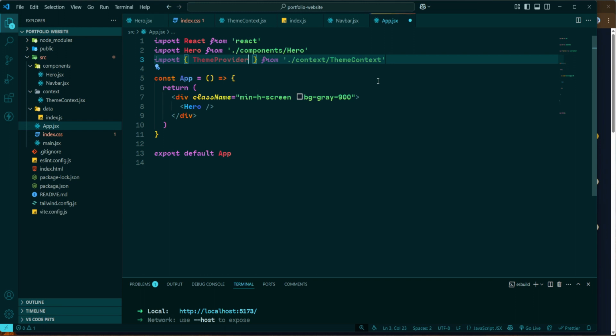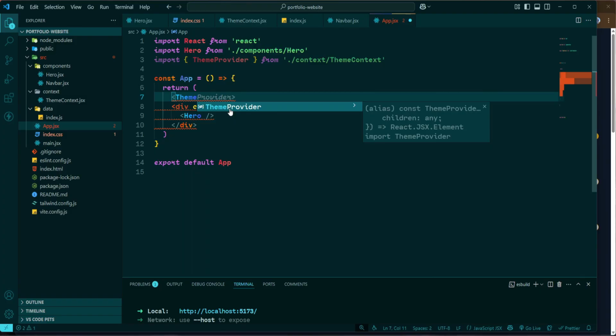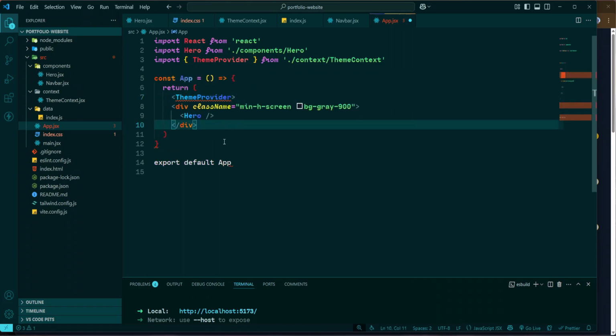Without wrapping our app inside ThemeProvider, components like Navbar, Hero, Services, or other UI elements wouldn't be able to toggle or read the theme state. Now, we need to wrap the entire app inside ThemeProvider. So here I'm going to add ThemeProvider and then wrap the entire content with it.